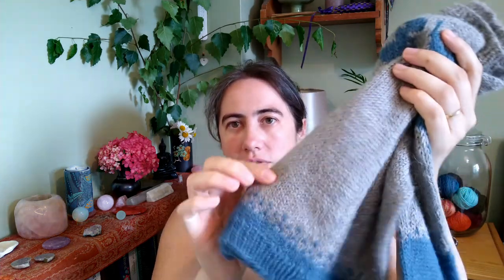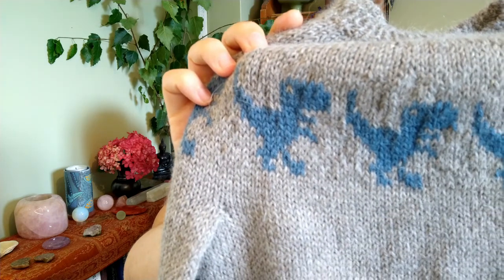One thing I will say about this pattern is the amount of yarn that she suggests wasn't right for me at all. So she said a certain number of balls of the grey and a certain number of balls of the blue, and I needed one fewer ball of the grey and one more ball of the blue, which was a little frustrating. I think I mentioned last time I had to wait for the yarn to arrive, and initially it was out of stock and I thought I wasn't going to get any, but I did, and I finished it, and I'm very, very pleased with it. I love these cute little dinosaurs. They're absolutely lovely.